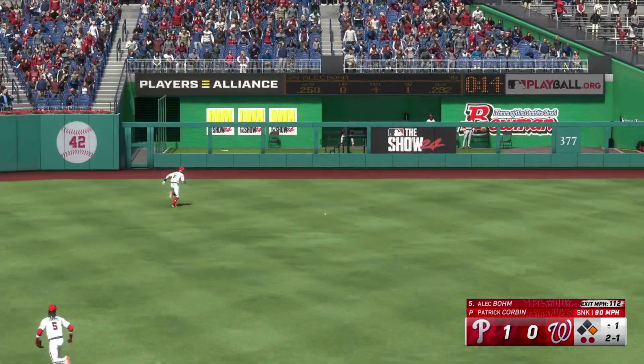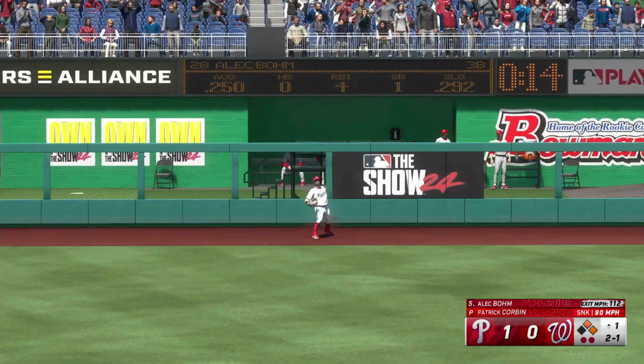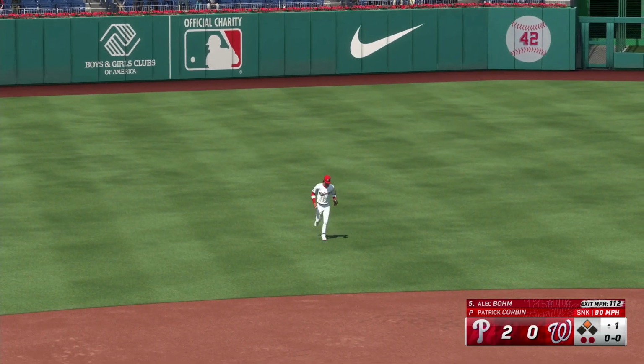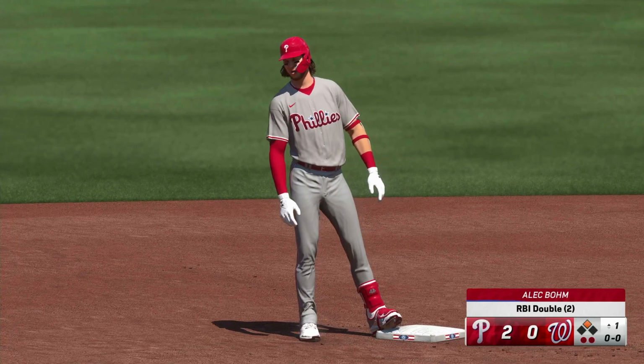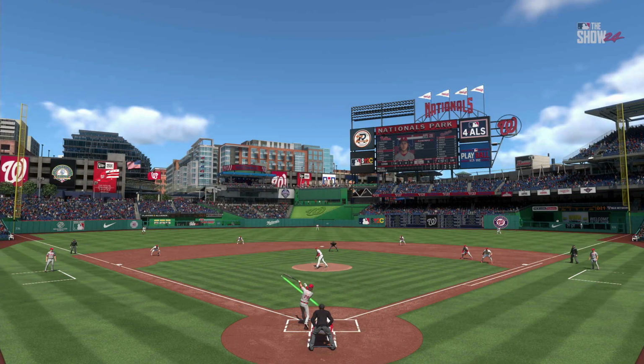Line drive, and that should be extra bases. Around second is Harper. Around third. He scores, and they lead by 2. Sheesh. Singy, that was a laser shot.